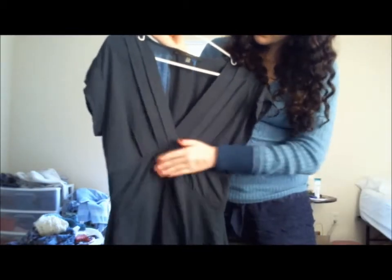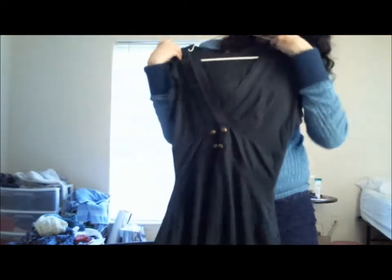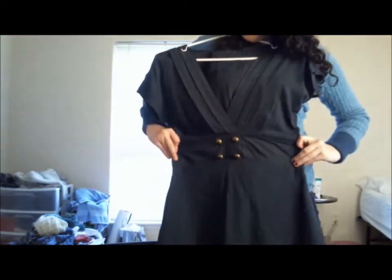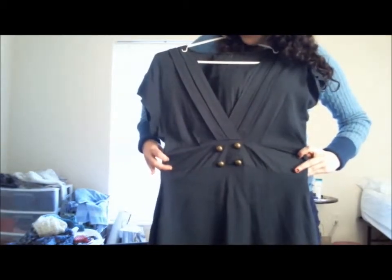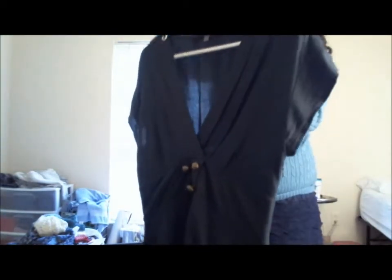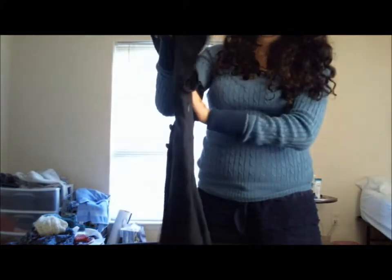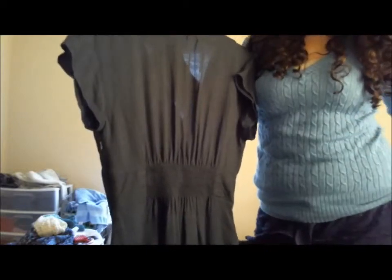And so there are these little button details, and the waist looks weird. It's not actually like this. It just looks like this because I wore it yesterday. Normally it would be straight, so it would just go straight across. It's a really pretty mix between a forest green and an olive green, and it's got a stretchy waistband in the back, so I was really surprised a small fit me because usually I have to order up to a medium because of my waist. I'm shaped like a boy. You can see I'm shaped like a boy.